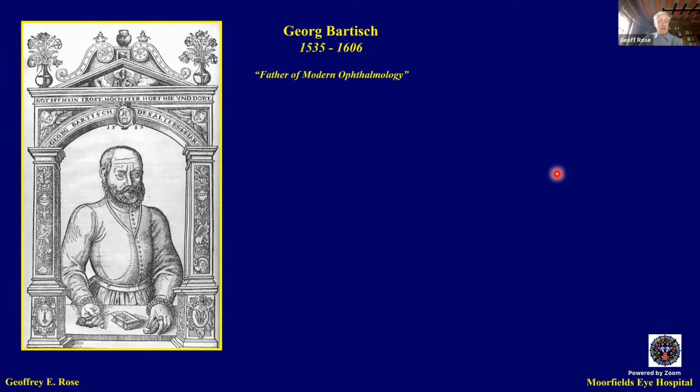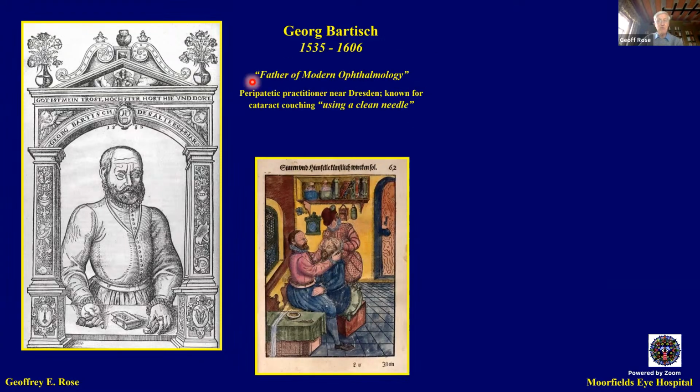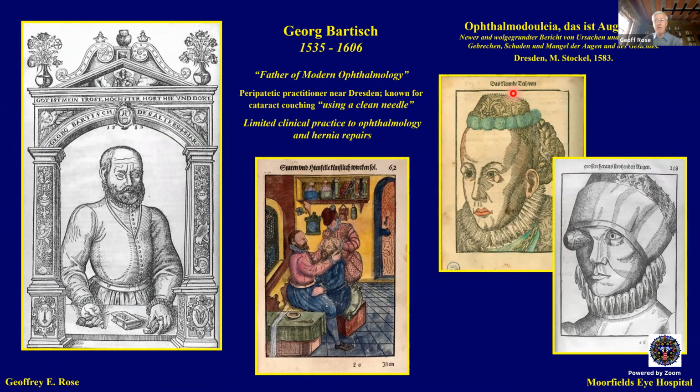Let's go back a wee bit into the early days when George Bartisch described some of the earliest surgery. It's quite amusing to look at. He basically wandered around the Dresden area and was known for cataract couching using a clean needle, which was quite progressive for the late 16th century. But he limited his practice. He was already specializing in ophthalmology and hernia repairs. I'm not quite certain how they joined up to each other.